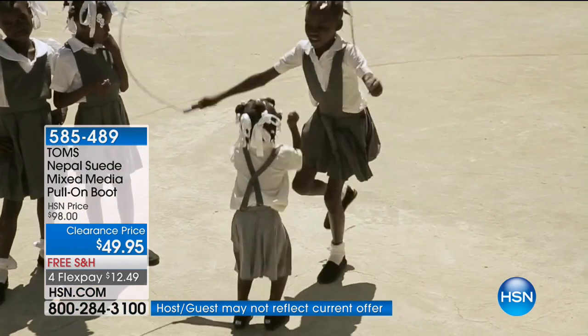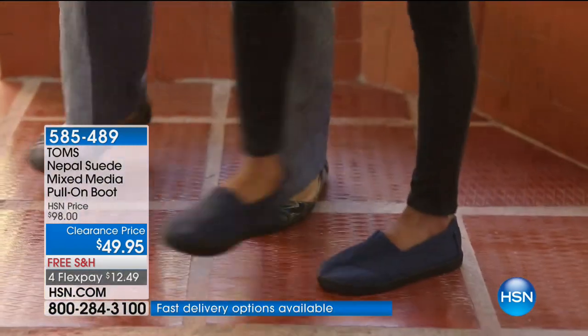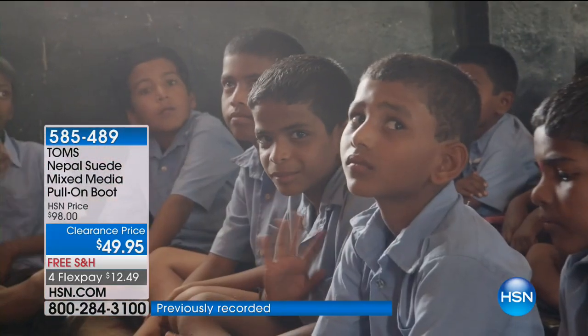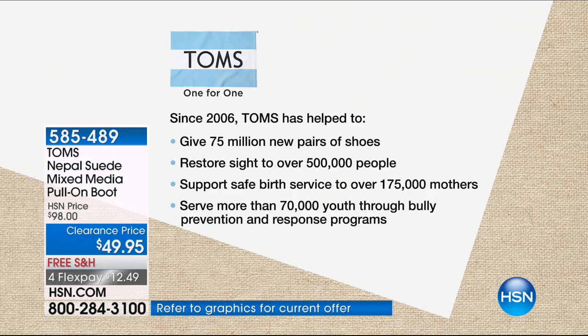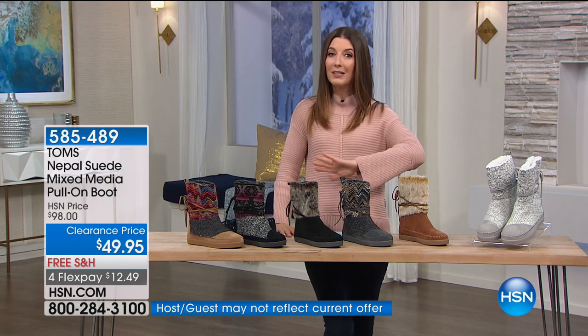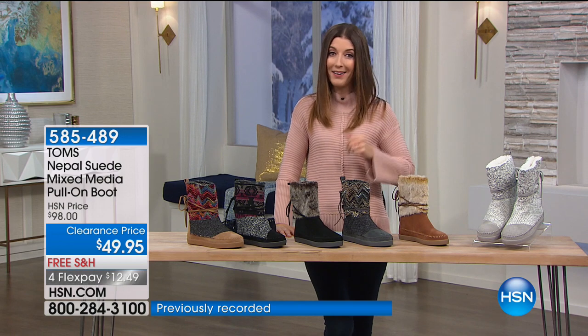It's an amazing way to start a company, but for every pair they sell, they give one away, and that tradition continues today. They kind of revolutionized the footwear industry, and that's why this is a purchase with a purpose. It feels really good to treat yourself to a pair of Toms because you're helping someone else in need. Now, we have these on clearance, which I do have to say, as far as I know, Toms do not go on clearance very often. I don't think I've ever seen them here at this price on HSN.